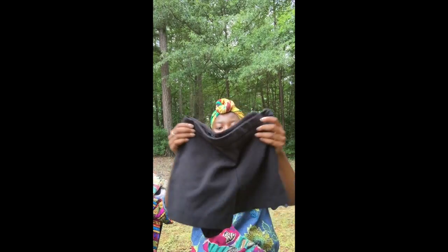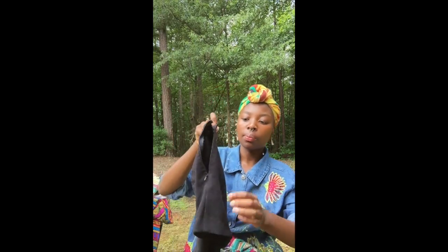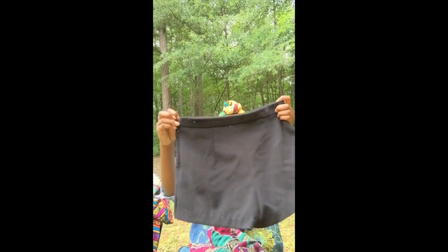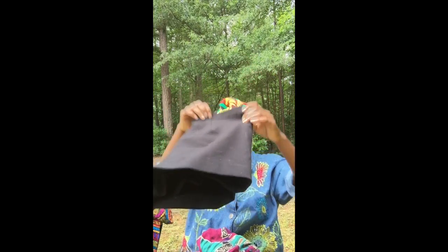The next are these black little plain shorts. I love these things. They come with zippers on the side. And these were from Forever 21, but I got them, I think, at Goodwill. Freaking love them. So cute. Can't wait to dress it up.